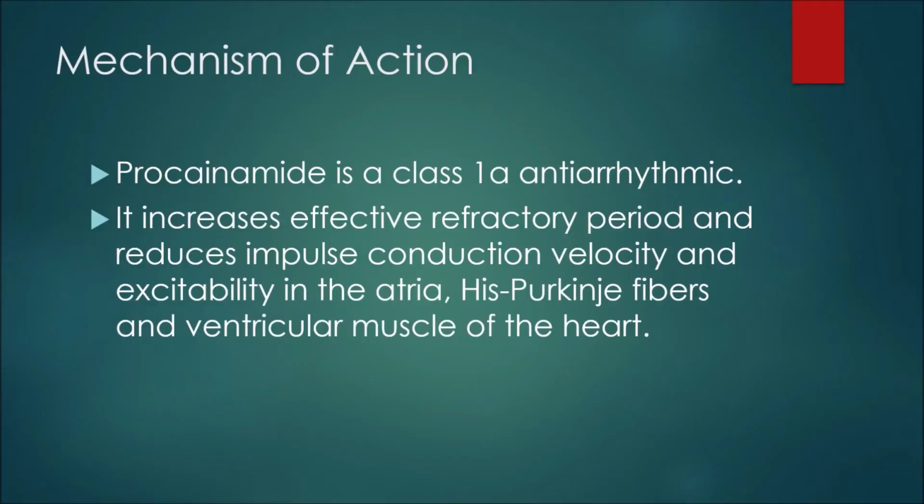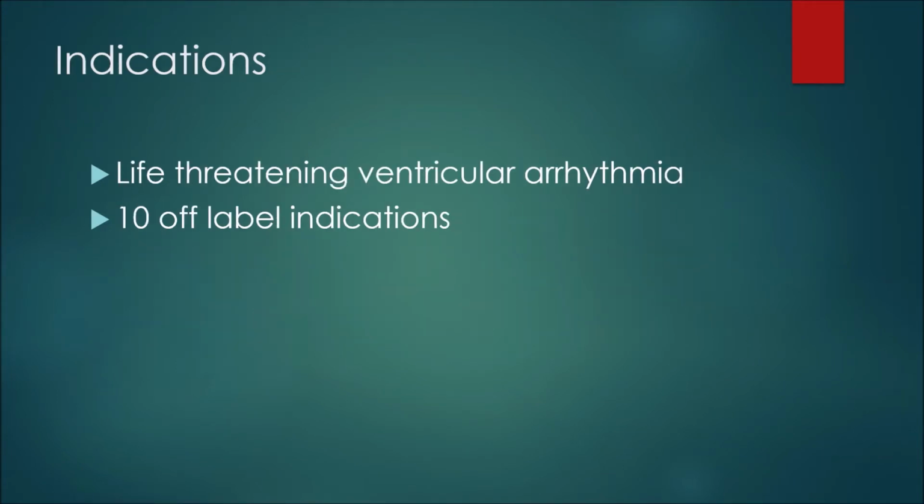So the first thing to discuss here would be the mechanism of action, or how this medication works. Procainamide is a Class 1A antiarrhythmic. It increases effective refractory period and reduces impulse conduction velocity and excitability in the atria, Purkinje fibers, and ventricular muscle of the heart.